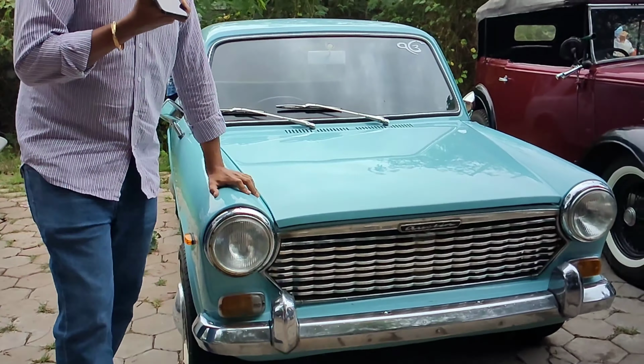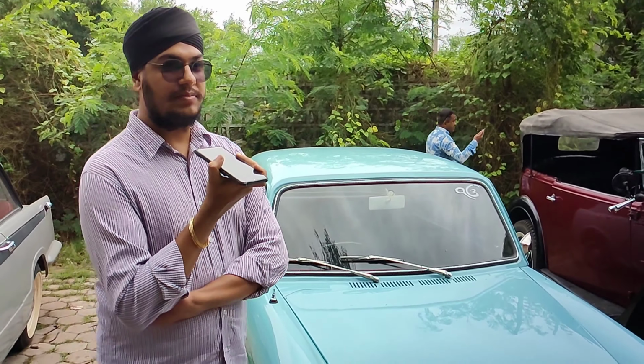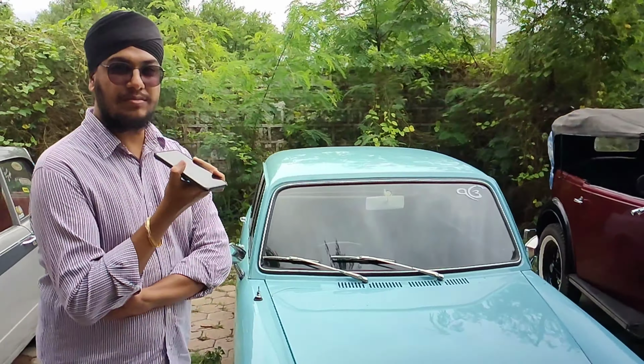Any modern touches apart from the suspension? I've kept everything original. I don't think there is anything modern added.